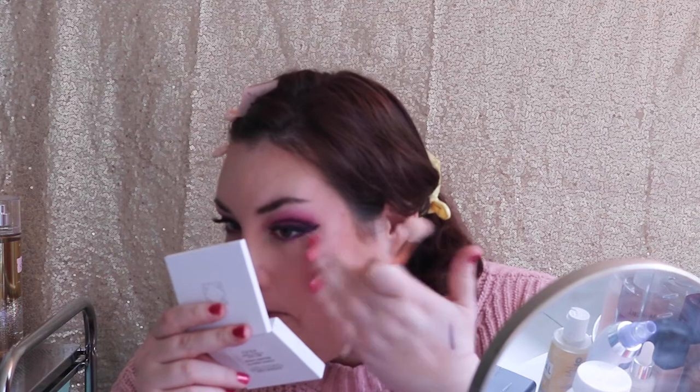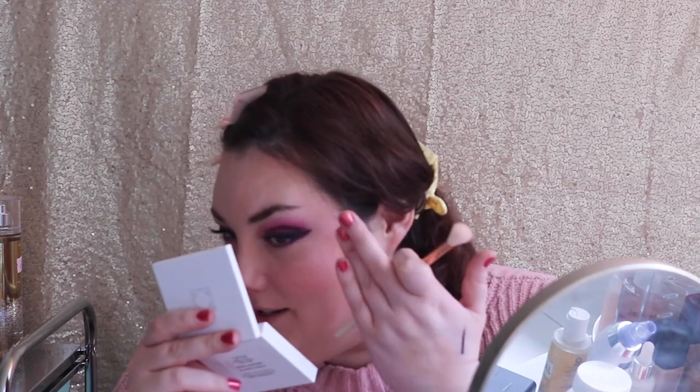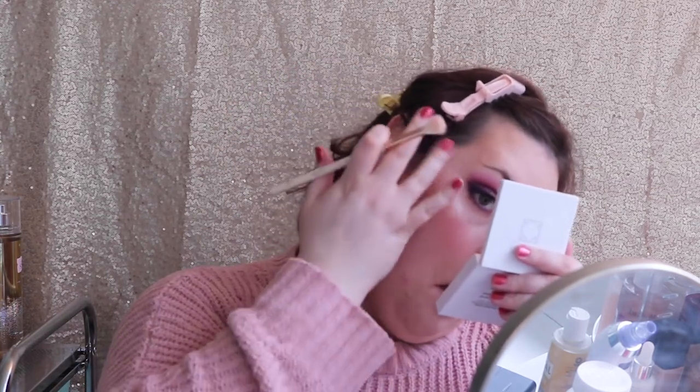Ooh. Okay, and then I'm just going to actually use my finger to pat it through a little bit. It is actively highlighting all of the pimples that I have up there, but that's fine.